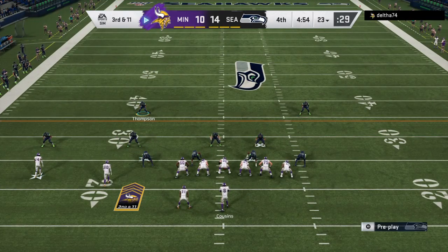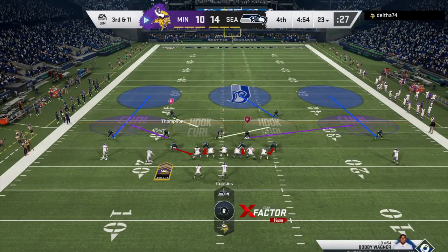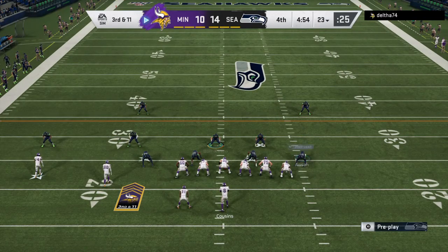First. 55. Right there in the middle. 55. Courage.